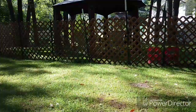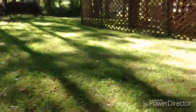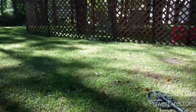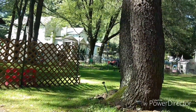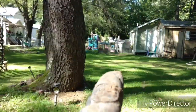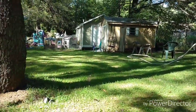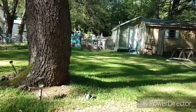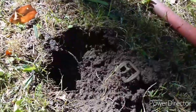Guys, I'm on a different place today. Got a new permission to look at. Not really sure how good it is. There's going to be a lot of junk in the yard, a lot of bottle caps and whatnot. But I have permissions for these 2 houses here and all the stuff there. On the other side of that yard with the toys is where I started, and I found 1 silver coin over there. Last year I found an Indian penny, but I found 1 wheat penny today.